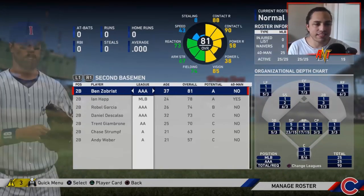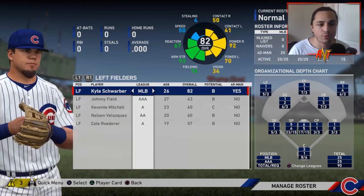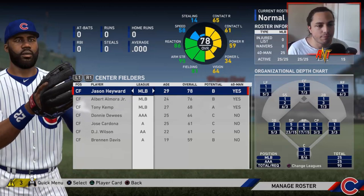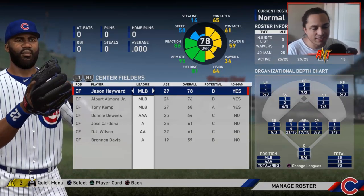You know, the team looks decent. A lot of aging players with big contracts. We do have some young players that we could trade away. I think we'll be able to find replacements that are suitable. So let's do that. Let's see what we can do here at the beginning of the season with trades.